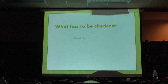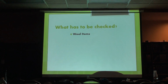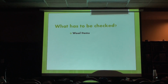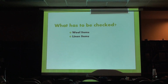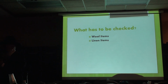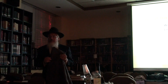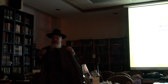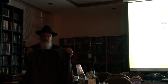So what has to be checked? Wool items raise a red flag. Maybe there is Shatnez in them. Linen items, of course. Here I have a linen jacket that this boy didn't even think to check. He was only accustomed to checking wool items, but here is a linen jacket which is full of wool components.